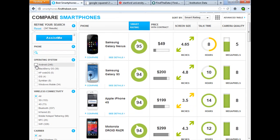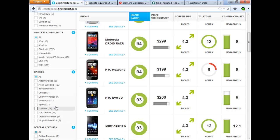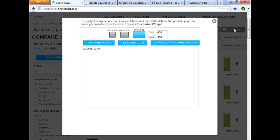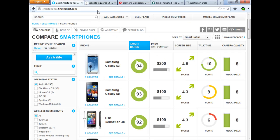Not only that, you can say, for example, give me all the Android phones on T-Mobile. So you've now limited to a specific carrier, specific type of operating system, and then again you can re-rank according to whatever data points you're interested in. Not only that, you can embed this into a blog post or on your website. So this is a really neat search engine.